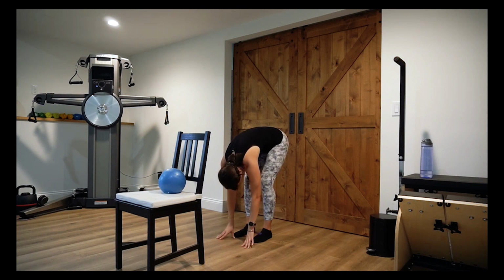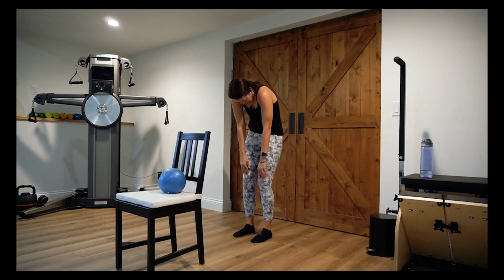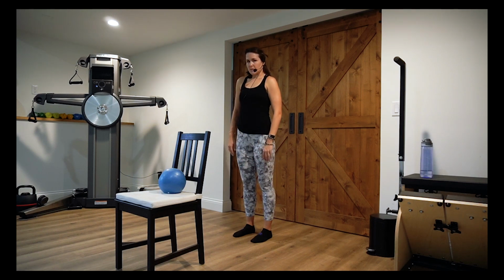Take a deep inhale. Exhale. Tuck the tailbone under and begin to peel up 1 vertebra at a time. Bring your head centered on the spine and release.